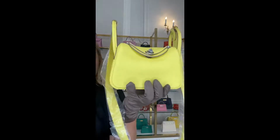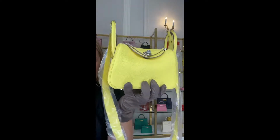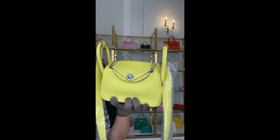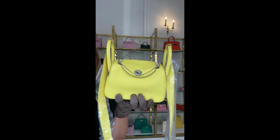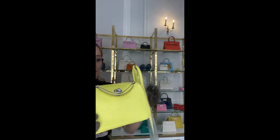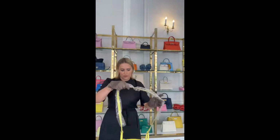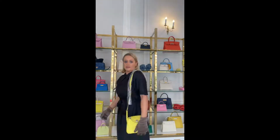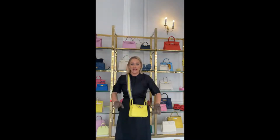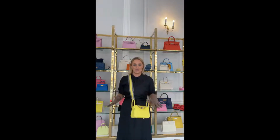This is in Clemence leather. You can see the natural graining of the calf leather with palladium hardware, which looks beautiful against the really acid yellow tone of the leather. It comes with a super useful strap, which means you can wear it over the shoulder and also across the body. I love all these really vibrant colours. Hermes has really upped its game with some incredible colours in the last few years.